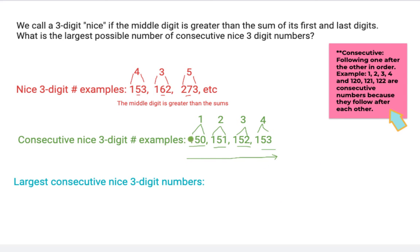You might be wondering, why can't we do maybe 154 or 155? We can't do those because the middle digit is not greater than the sum of its first and last digits. This would not work because 1 plus 4 is 5, and 5 is equal to 5. And 1 plus 5 is 6, and 5 is less than 6. So after 153, nothing else would work. So that would not be an option.